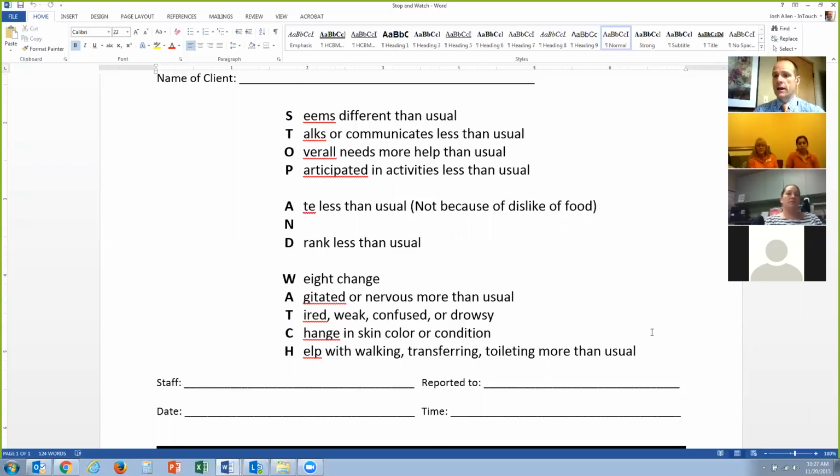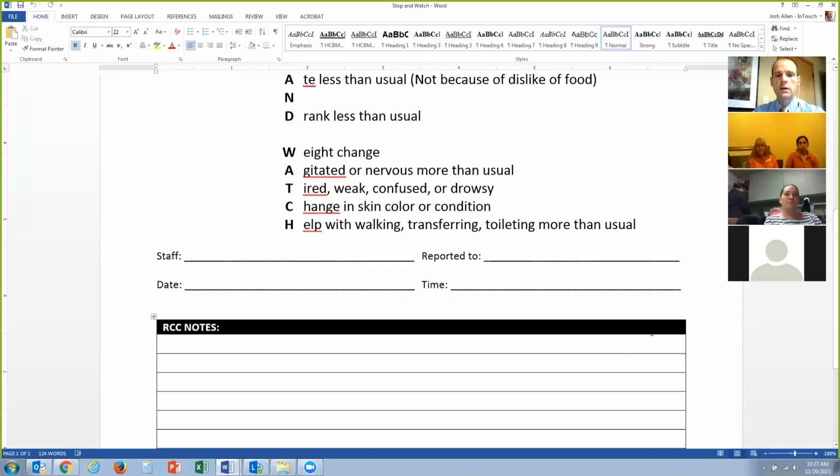Be aware that these are available. Your regional care coordinator will make sure that you have access to plenty of copies of this form. If you see any of these things in your client, it's really easy. You put the client's name at the top of the form. You circle whichever one of these things you've seen. You don't need to make some long explanation. Keep it simple. Just circle which one you've seen on this list.